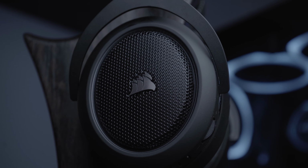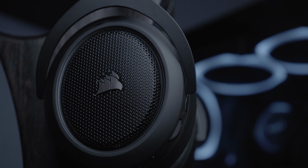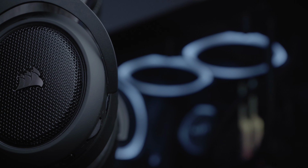Last but not least, there's the Corsair HS70 Pro Wireless, which at $99.99 is one of the most impressive gaming headsets I've actually tried to date, even when comparing it to more expensive ones. The first thing that really stood out to me about this headset was how premium it felt. The build features a mix of plastic and metal elements, but it feels very rugged and sturdy. So as a user, it definitely inspired confidence in the headset not breaking down easily.